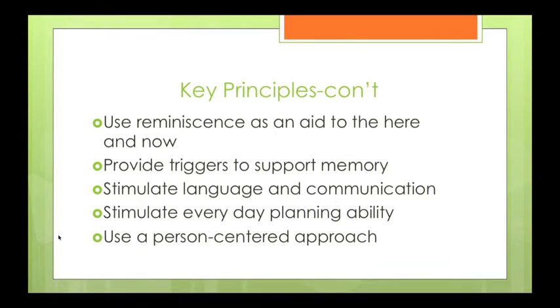So there are sessions that really help with that. I like to do what we call a house session, where we have a house plan and have them list out all of the rooms, and in each room of the house, what might belong there. So there's a number of sessions that really work on that executive functioning.